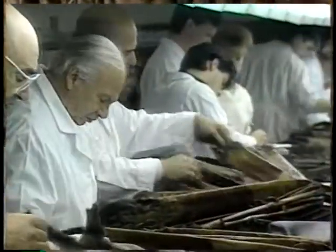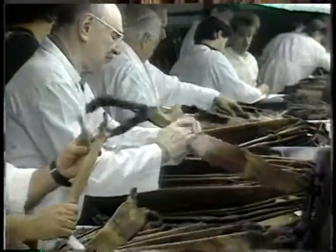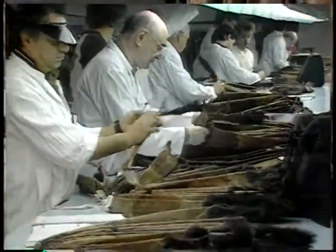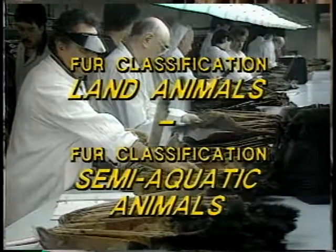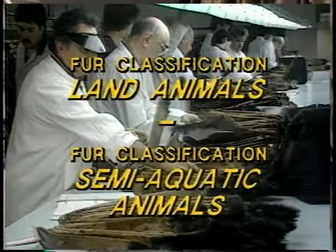You can see how these criteria apply to the classification of the different species of semi-aquatic and land animals by watching the videos entitled Fur Classification Land Animals and Fur Classification Semi-Aquatic Animals.